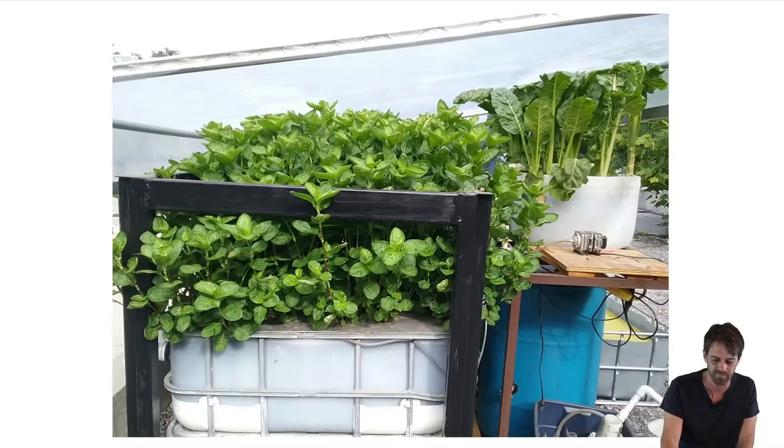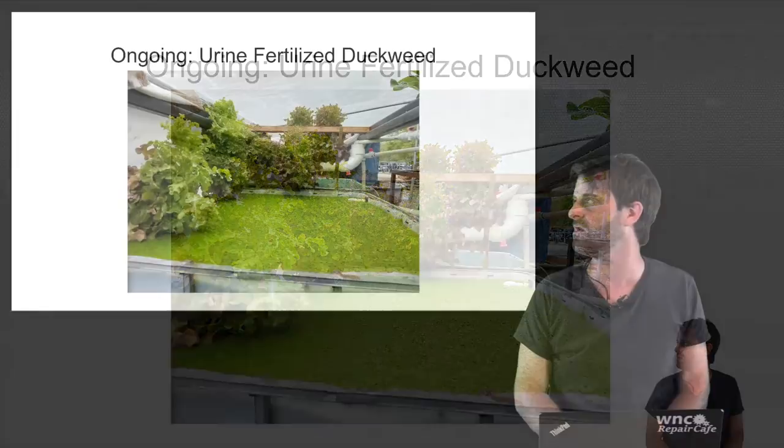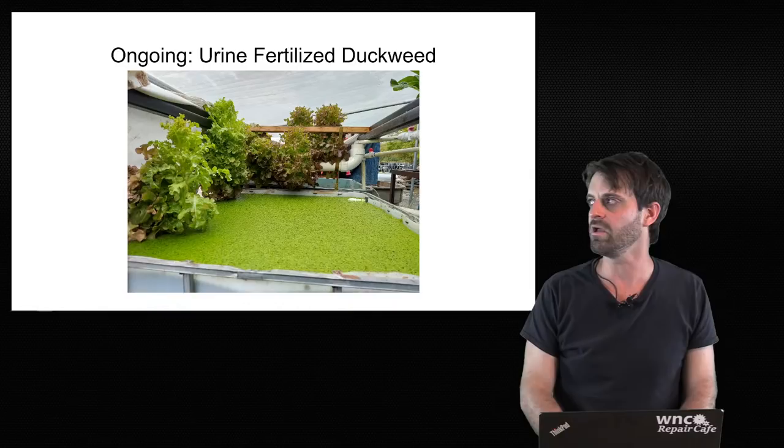All right, here's where I am today, right now. I've switched away from indigo. I've still got my loose leaf lettuces. These are obviously going into flowering now. Temperatures are getting quite a bit colder. I've switched over completely to duckweed. All season long, I've been experimenting with duckweed in aerated bins, non-aerated bins, different dilutions of urine going into each.